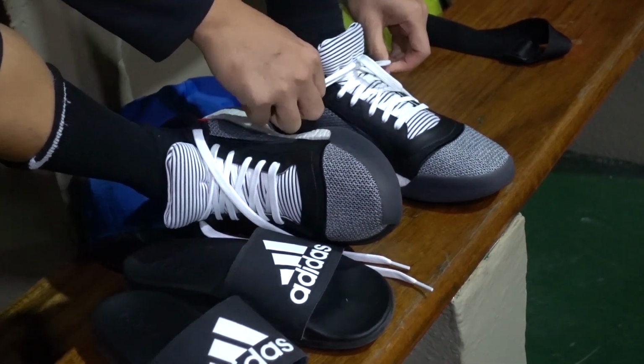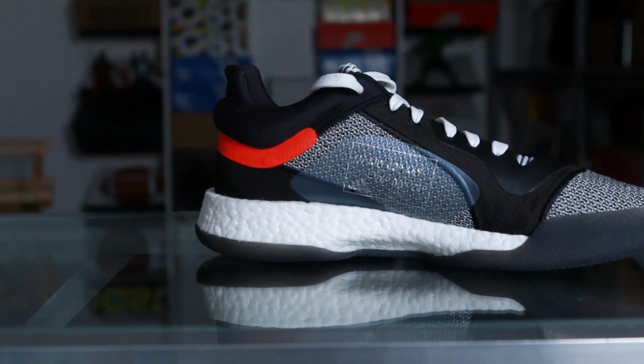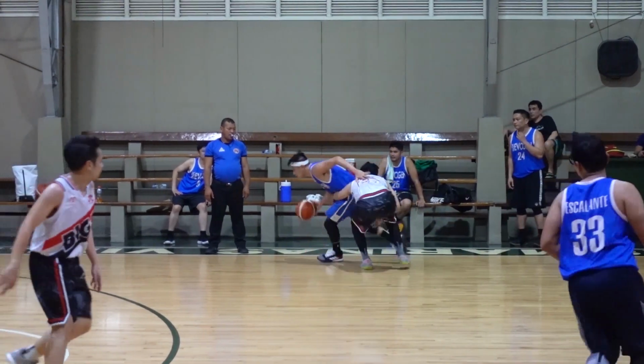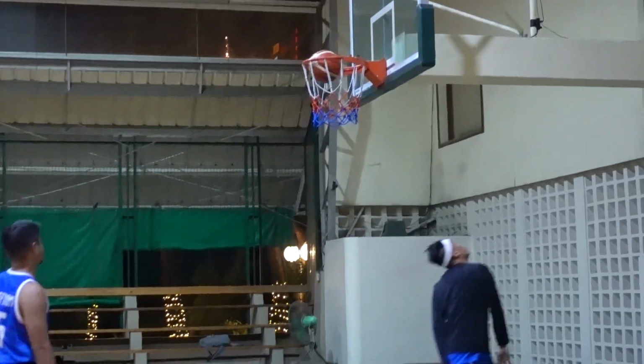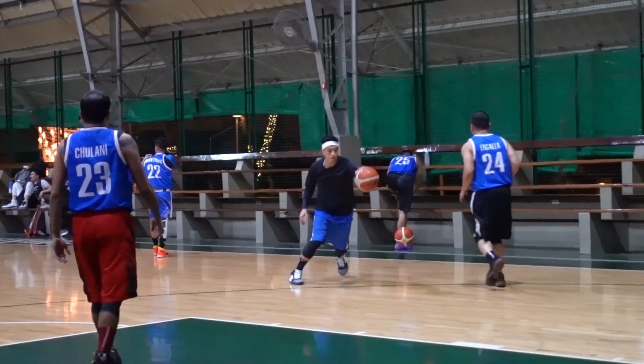It has a full length Boost, but what I don't like about the shoe is it's a slapper. It doesn't have a curve on the outsole of the shoe compared to the T-Mac Millennium. But if you're not bothered with that one, it's okay. Some of the hoopers that I play with use the Marquee Boost, and they like how flat the outsole of the Marquee Boost is. It really depends on your preference.